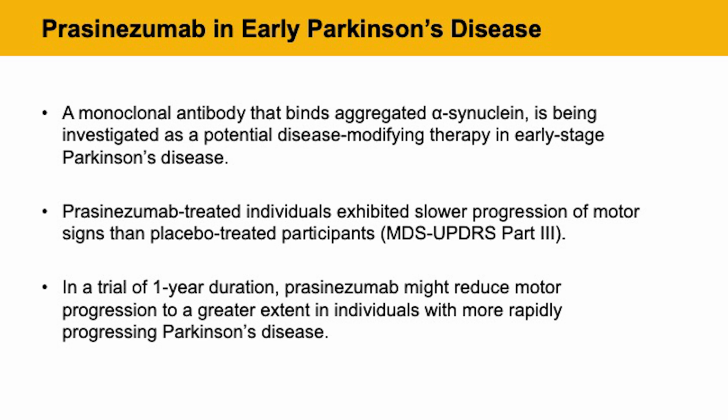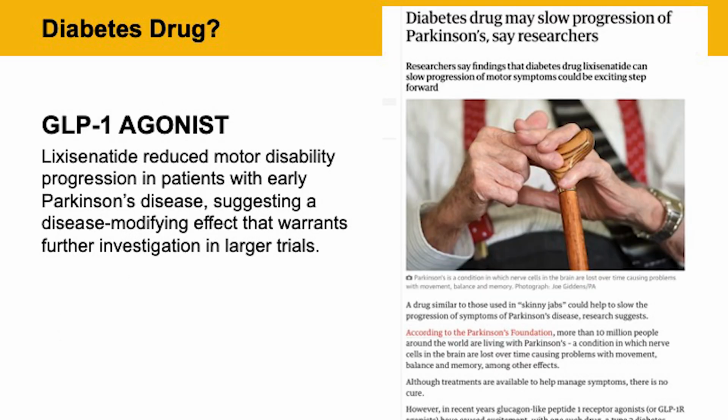Now, these studies with monoclonal antibodies have been going on for years and years. And in Alzheimer's, we have had very promising results with the anti-amyloid therapy. So we are hoping that this will also yield good results, and we should be able to slow down the progression of the motor symptoms of the disease and also slow down the progression of the disease itself. And I'll read the third line. In a trial of 1 year duration, prasinezumab might reduce motor progression to a greater extent in individuals with more rapidly progressing Parkinson's disease. So the diabetes drug, some patients have even asked, what about the diabetes drug?